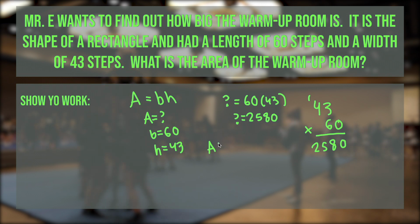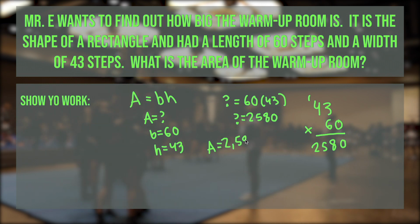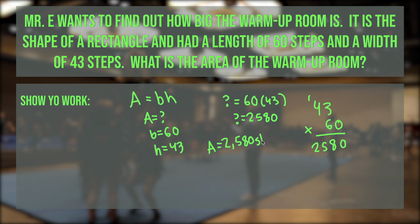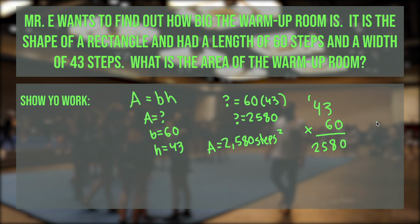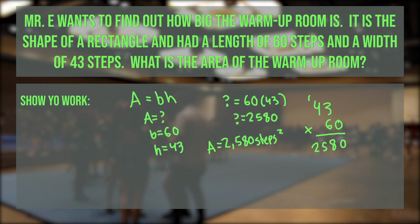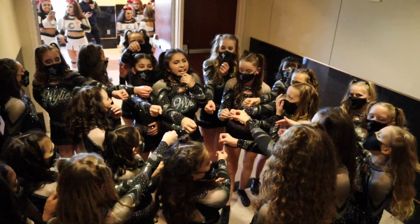So A equals 2,580 steps squared, because we are looking at area. So it looks like we actually do have a whole lot of space to keep our social distance, but I'm still a little skeptical. I'm going to keep my mask on the entire time.